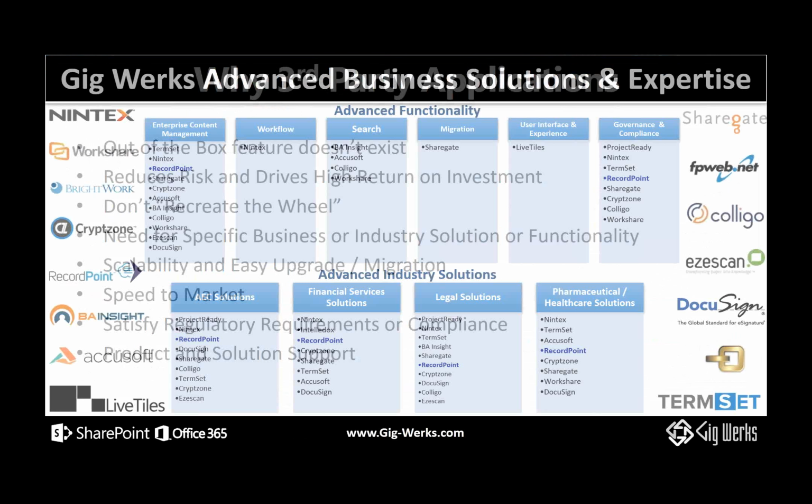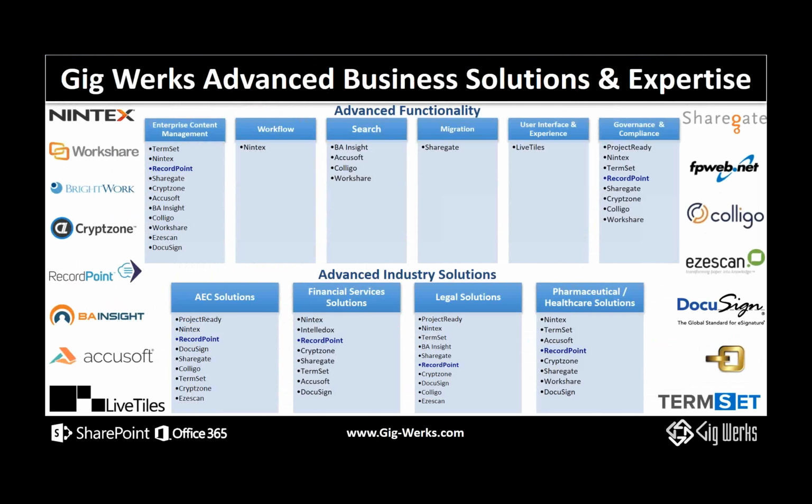So Gig Werks has spent a number of years building out relationships within what is referred to as the Microsoft channel, working with companies such as ShareGate, TermSet, Nintex, LiveTiles, and of course RecordPoint to really address feature requirements through two different views of the same stack. One is through functionality. Are there specific needs around your enterprise content management or search?